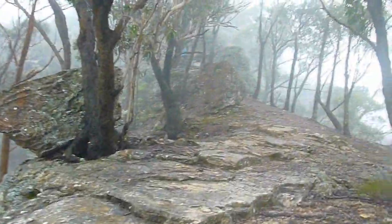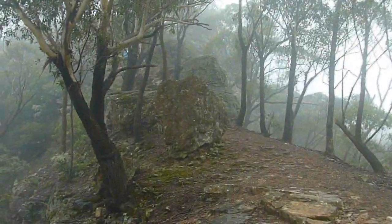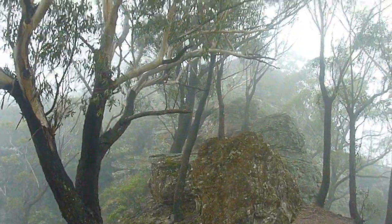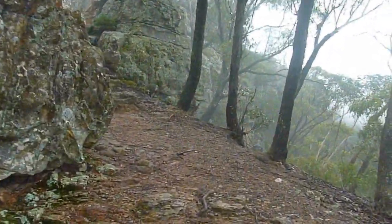Footage walking up is 10 times better than the footage walking down. These rocks is what makes it. Look at Jules's. Right up the top there. And it's gotten a hell of a lot colder again.